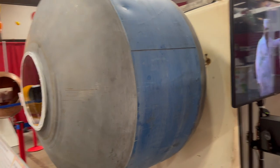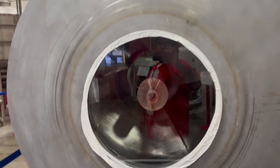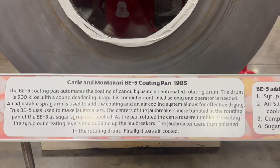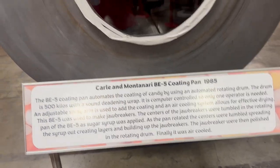It's probably the same concept, dude. Different color. It's pretty old. It's the coating pan. That's where they put the glaze on, I'm assuming. Oh, they made jawbreakers and everything in there.